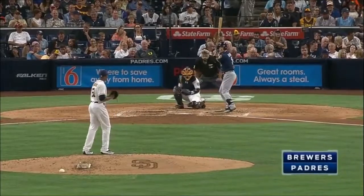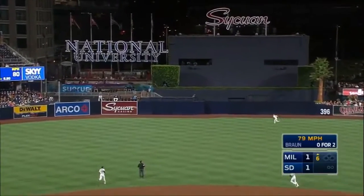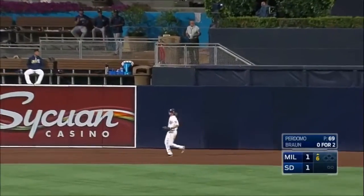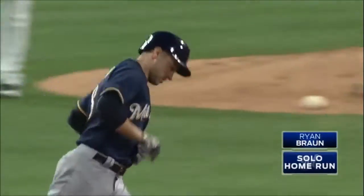Wearing number 75 in spring training that year. First time we'd see him at number 8. Hits that one deep into center field. Braun sends it back. Jankowski looks up. Goodbye. A home run for Ryan Braun.